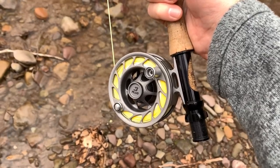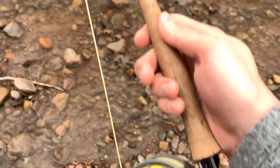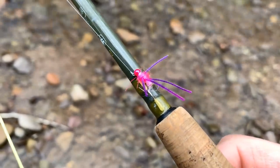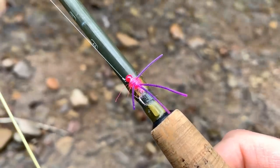Okay guys, so I have the Hatch 3 Plus out here today on the 8-foot 4-weight G Loomis as usual. And we're going to start with this subsurface nymph pattern I tied last night. I call that the Daddy Longlegger. If anybody already has a nymph with that name, I apologize. I'm not trying to copy it. It's just the first thing that came to mind.